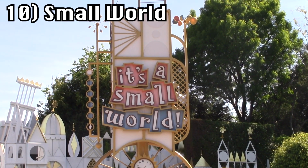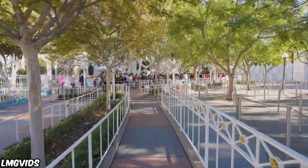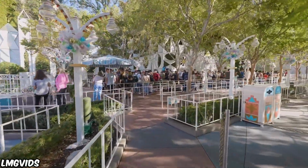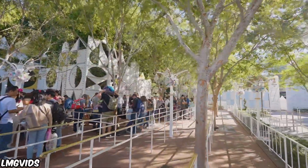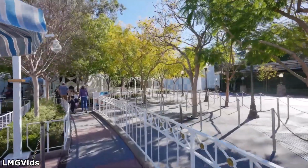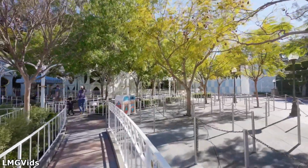Starting things off with number 10 is It's a Small World. This queue was actually redone a few years ago. It's pretty much just a big cattle pen now, but it's off to the side and it's in the shade. Usually it's not full. During Small World Holiday, it'll be full, but during classic Small World it's usually not. Maybe you'll have to wait in half of it, but even then it's still pretty boring. The facade for Small World is very, very impressive, and the queue is way off to the side, so you can't even look at the facade while you're in line, but I do appreciate that it is shaded.